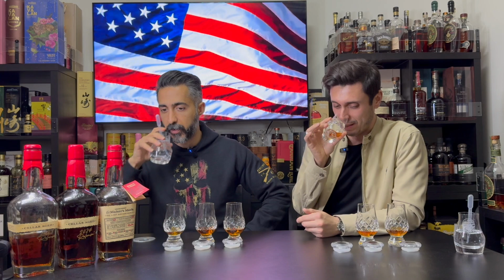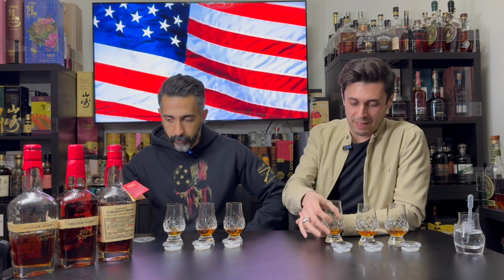Let's try the palate on the other ones. I will say, though, I did already nose this one here, and to me, on the nose is already better. Palate, I don't know. Yeah, it's way better. Yeah, that's far more interesting to me. It's much more oak, though. And clearly more aged. There is a little bit of age to it. A little spicier, too.